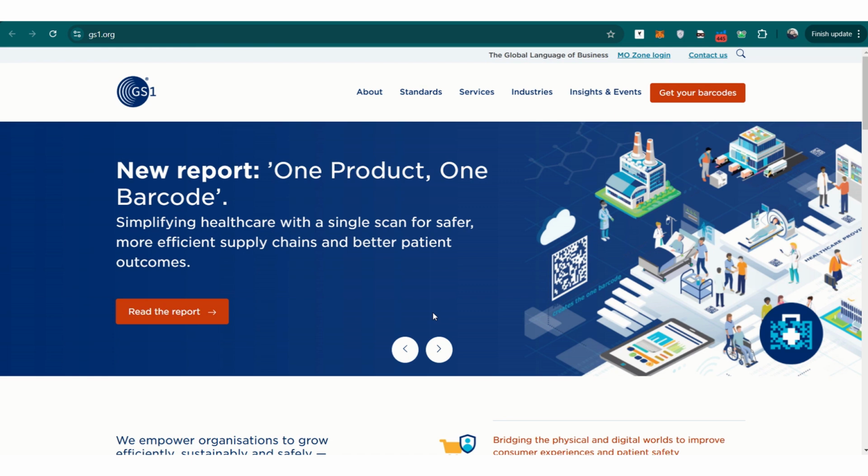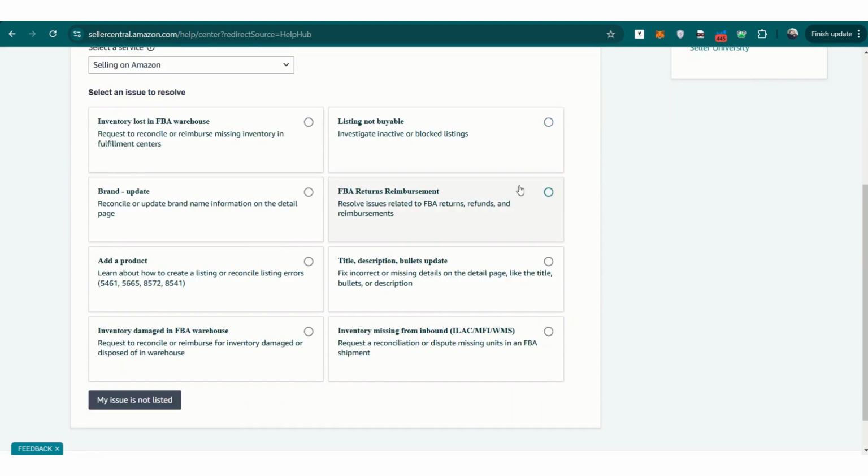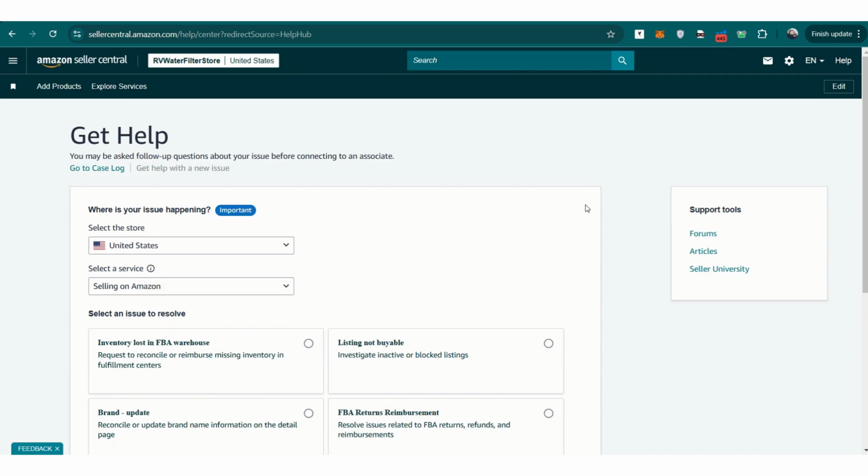If you are using a GS1 UPC and still face this problem, you need to provide Amazon with proof that you own the code. The first step is to log into GS1's website and download your GS1 certificate, which verifies that the UPC is officially registered to your company. Then, take a clear picture of your product showing the UPC printed on its packaging. If possible, also include your brand name in the image to strengthen your case.